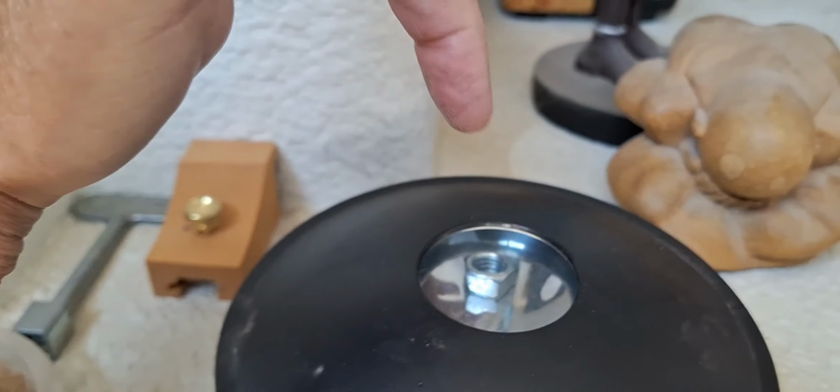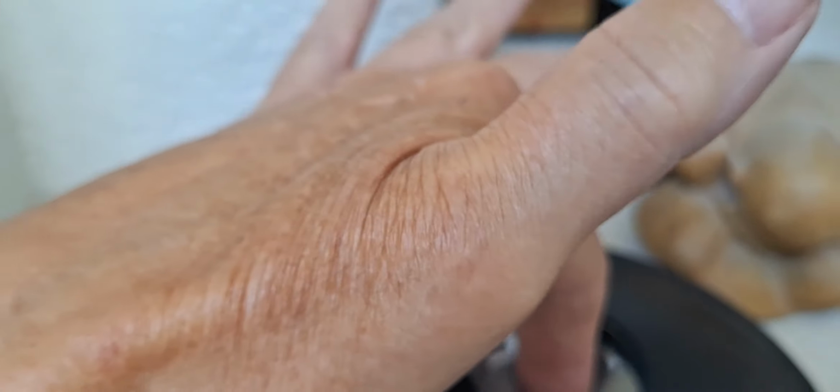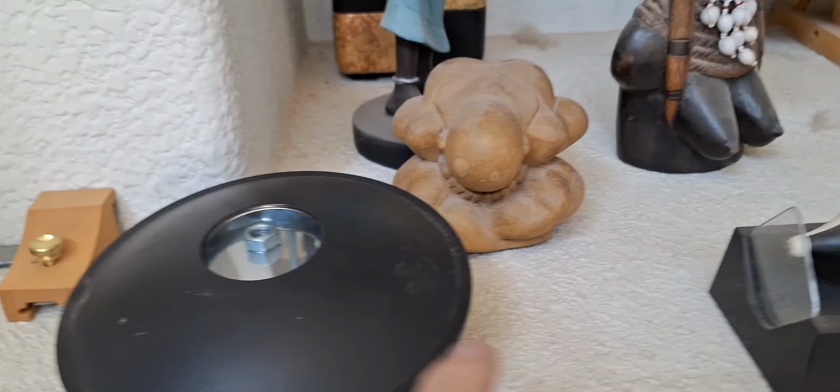Anyway, this is kind of an illusion too, but it's kind of cool. The nut is in the bottom, so it's in a parabolic mirrored dome, and it makes it look like there's a nut floating on top.